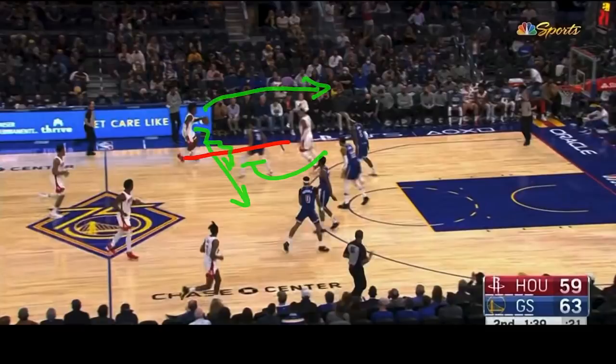And in ice, there's two parts of the ice defense. One is that you force away from the screen. The second is that the big here is in drop position, so that when the ball handler goes away from the screen, he doesn't have a free run. He gets met by this defender who's in drop. And hopefully the drop position will give him enough time to react to the little speed bug.